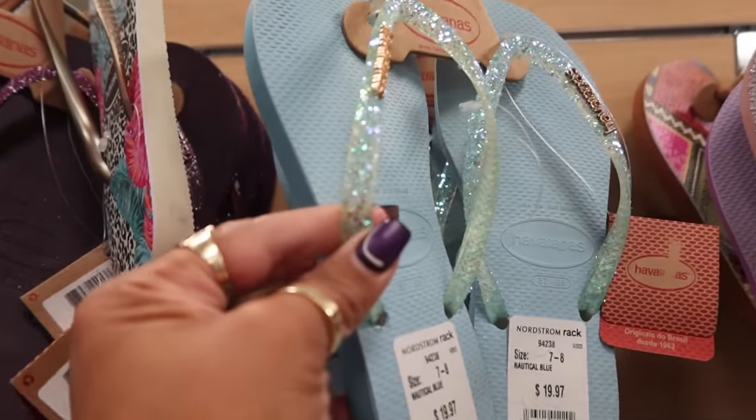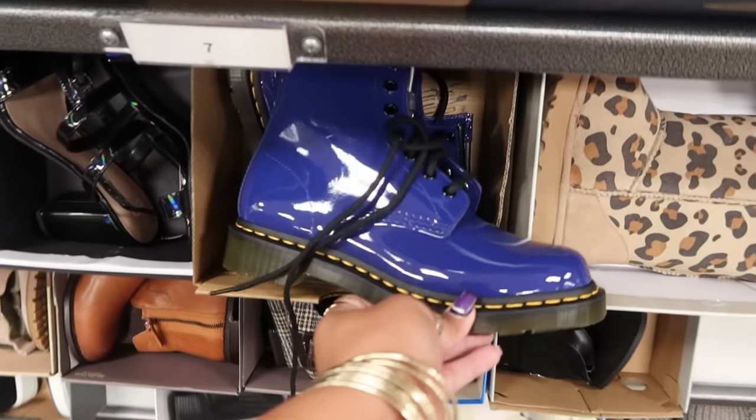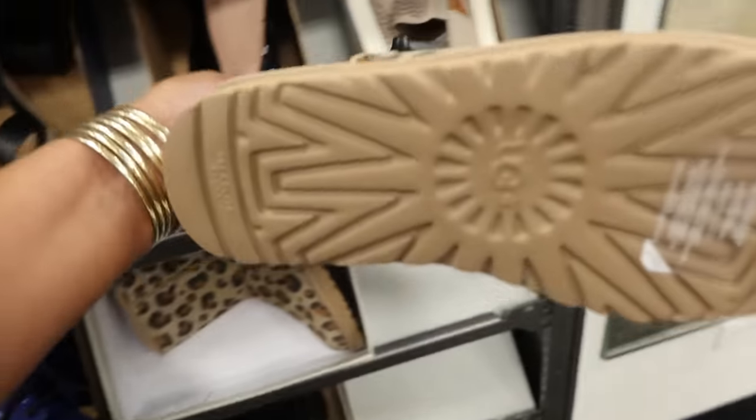Now, I know I don't need to be looking at flip-flops, but I love that icy blue. Those are $20, and that's one of my favorite brands of flip-flops, the Havanas. So that's why I was peeking at them. I didn't pick them up, but I wanted to. They have some Doc Martens in that blue. Here's some Ugg boots with the cheetah print.